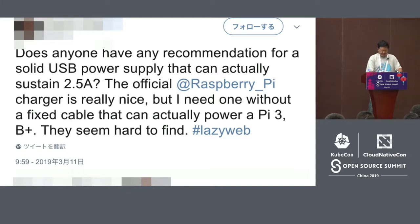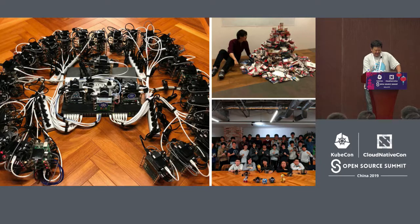And then there are the USB issues. USB micro is supposed to provide 2.0 amperes, so it is not illegal to use 2.5 amperes. So please be careful about using USB micro, which is actually supposed to provide 2 amperes. Yes, and there is a recent case for that.